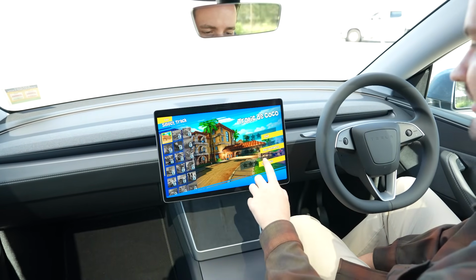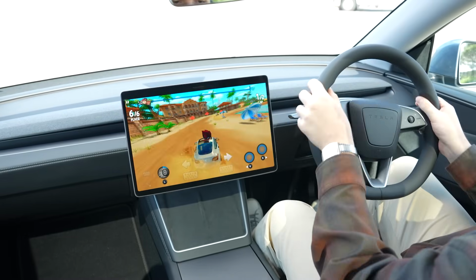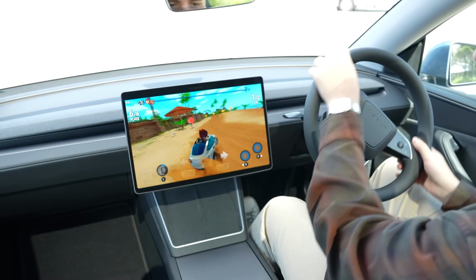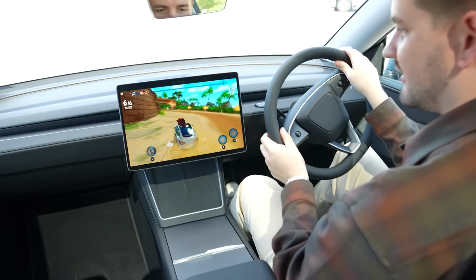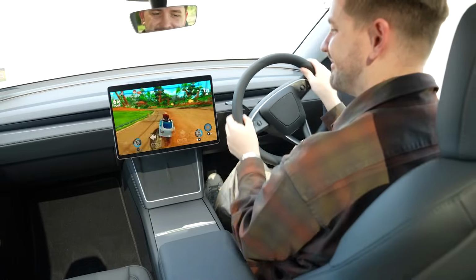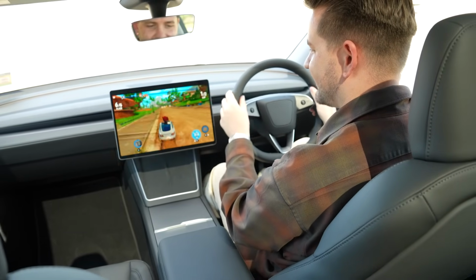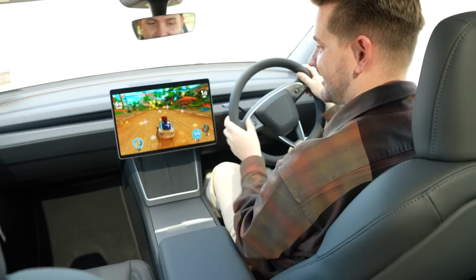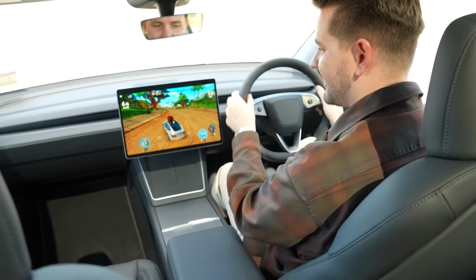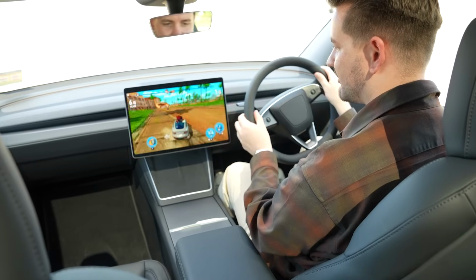Let's go ludicrous. So you can see I am controlling the car, and I suck at this because it's been a while since I played this. Don't hate me. Don't hate the player, hate the game. But it's just not the best way to spend your time while you're charging the car. It's weird because there's actually steering wheel feedback given to me. Like it's as if I'm on the road. Like I can feel sort of weight through the steering wheel.